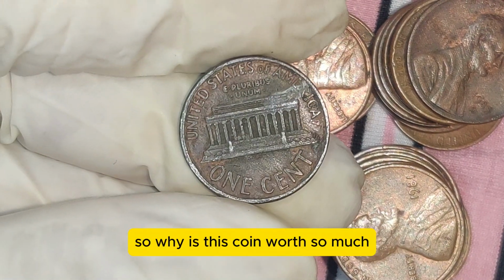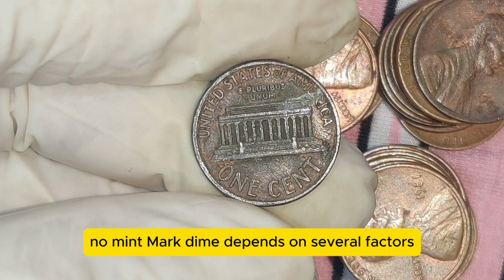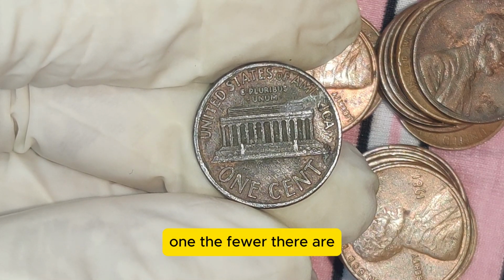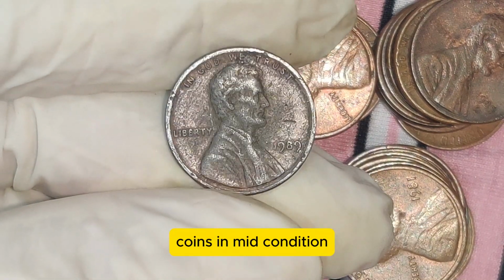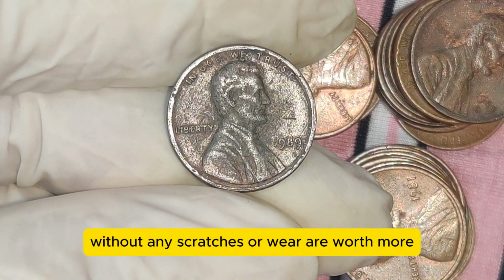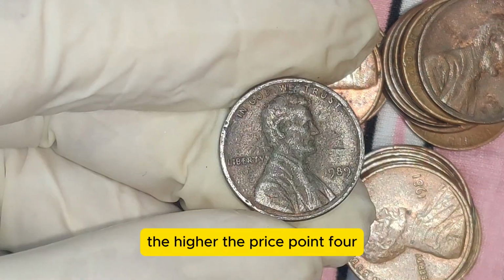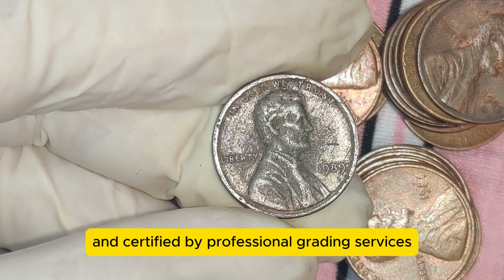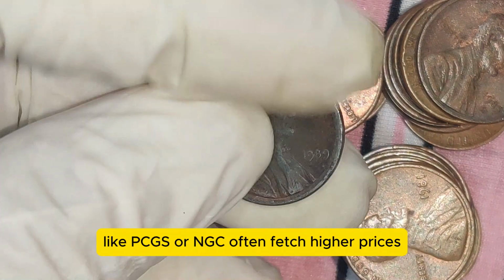So, why is this coin worth so much? The value of the 1989 no mint mark dime depends on several factors. 1. The fewer there are, the higher the value. 2. Coins in mint condition, without any scratches or wear, are worth more. 3. The more collectors want it, the higher the price. 4. Coins that have been graded and certified by professional grading services like PCGS or NGC often fetch higher prices.